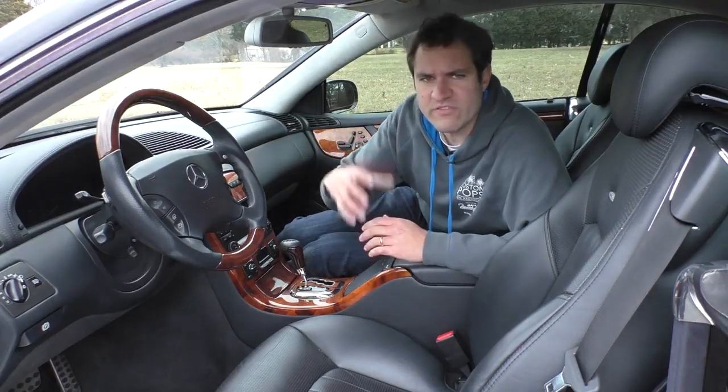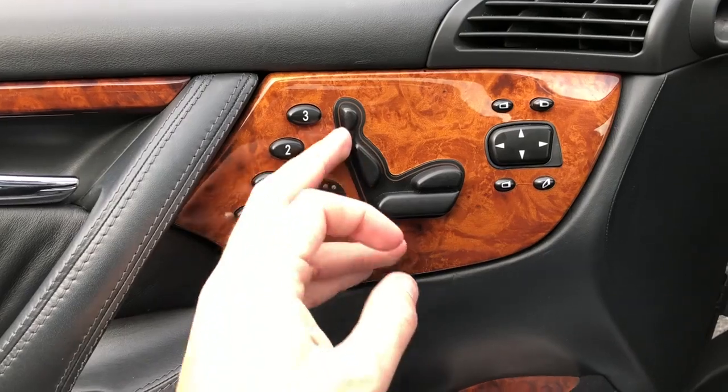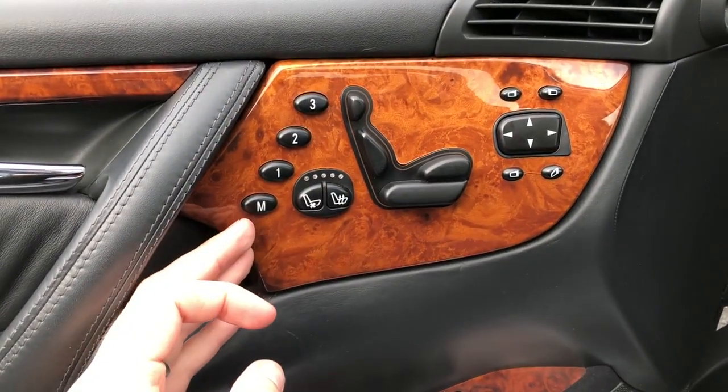Next up, we move on to the seat controls, which of course are also on the door panel. Now the seat controls are not that unusual. There's the regular seat control. You move forward, backward, the backrest, the headrest, whatever. There's also memory settings. That's pretty standard.